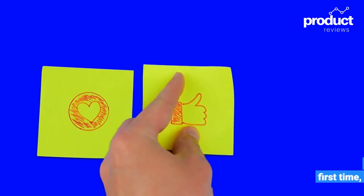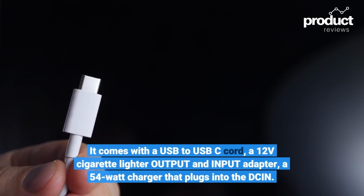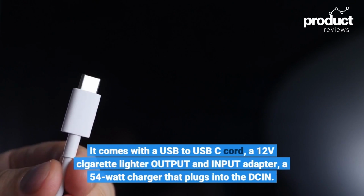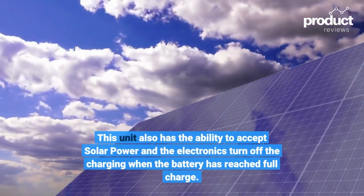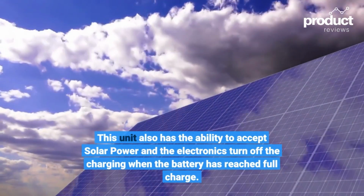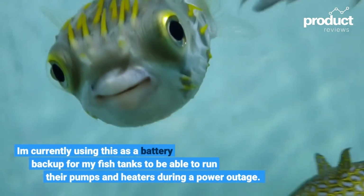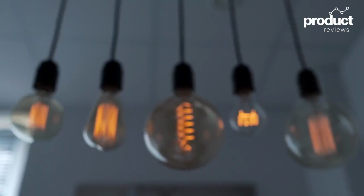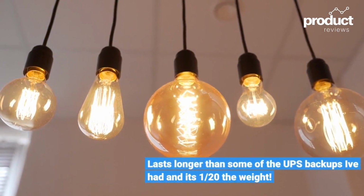It comes with a USB to USB-C cord, a 12-volt cigarette lighter output and input adapter, a 54-watt charger that plugs into the unit. This unit also has the ability to accept solar power, and the electronics turn off the charging when the battery has reached full charge. I'm currently using this as a battery backup for my fish tanks to be able to run their pumps and heaters during a power outage. Lasts longer than some of the UPS backups I've had, and it's 1/20 the weight.